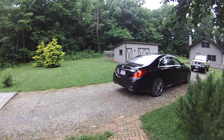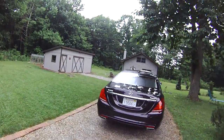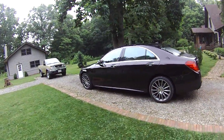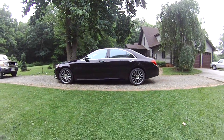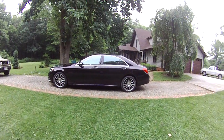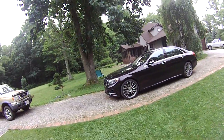This week, a real treat for me, 2014 Mercedes S-Class S550. And this is just an Olympian, epic, top-tier luxury car. Let me pan out here so you can get a handle on the length of this sucker. It's got a 124.6-inch wheelbase.